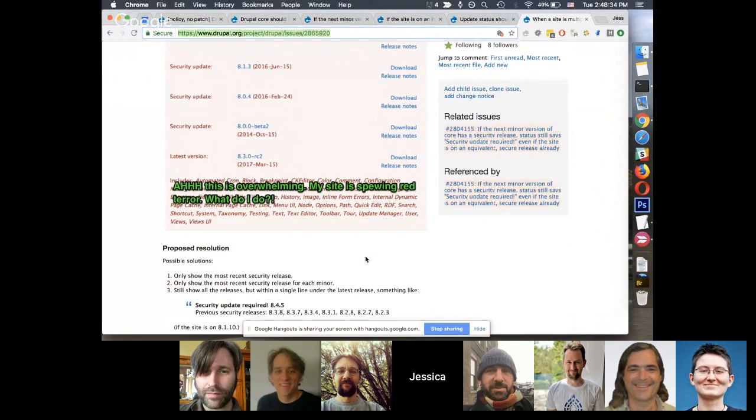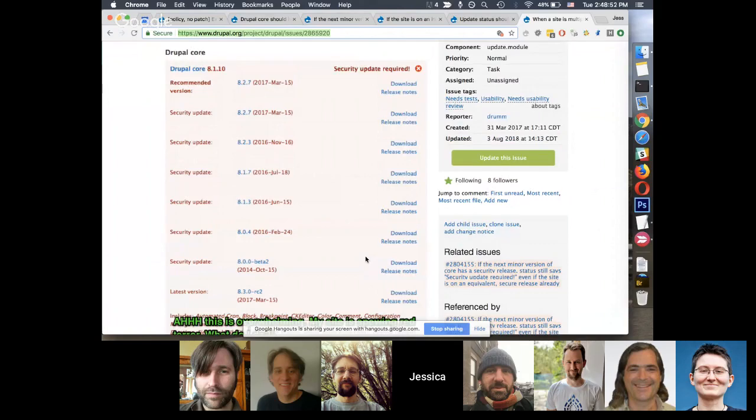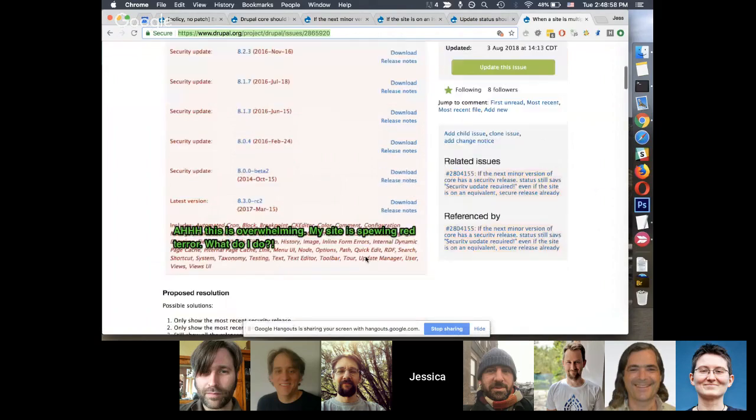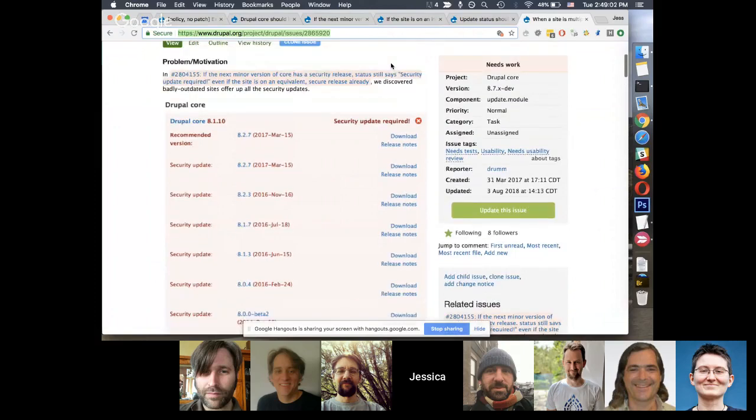A bunch of backend developers are trying to say that this was intentional, in order to inform the user and sort of terrify the user into updating because there are so many security releases behind. I think that it doesn't actually accomplish that goal. It actually provides less direction by having too much information. Obviously, what you'd want the site to tell you is just what release should I install?